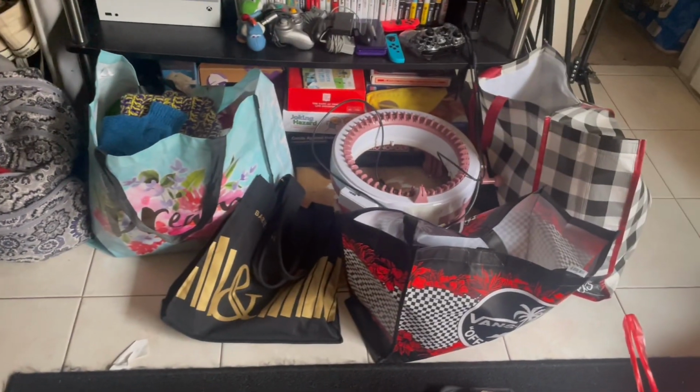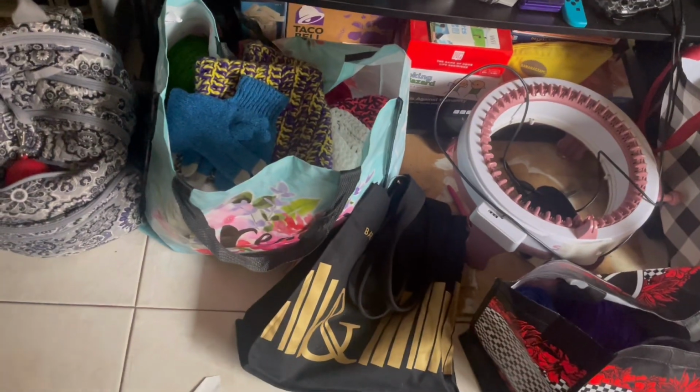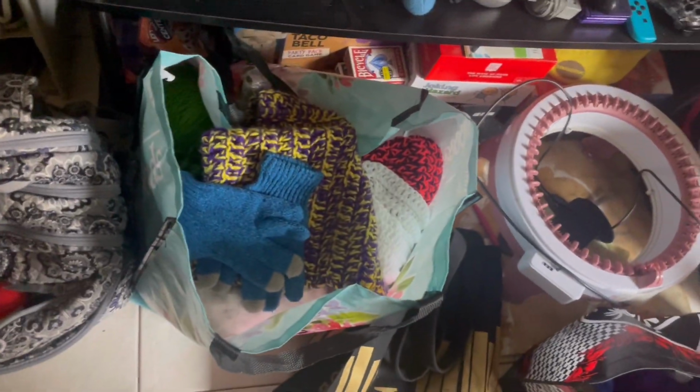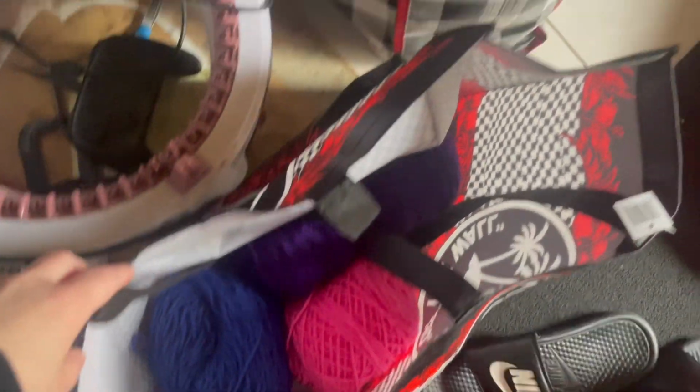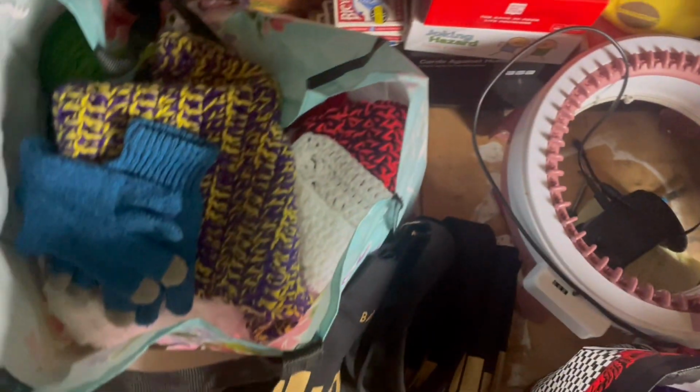I have all of this too that I have to go through and see what's in them. I don't even know what's in them. Okay, this is just yarn that I have to put back on my shelf. And this is current work in progress. Yep, that's my current stuff. And then this, I think this was my.